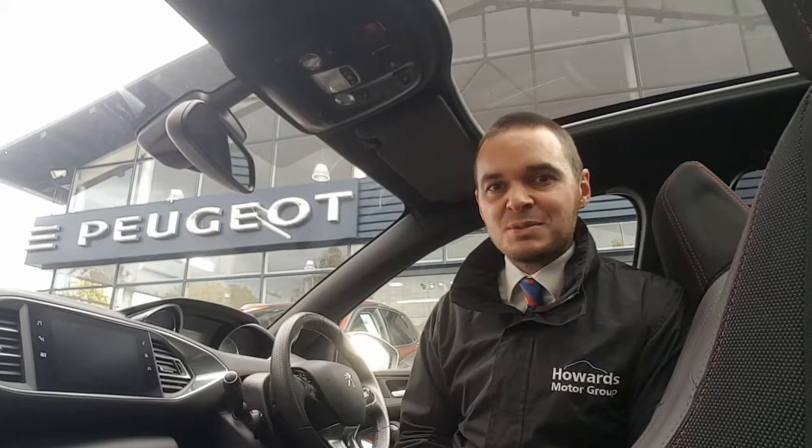This car's got the 1.5 litre BlueHDi engine that gives you 130 horsepower. There's a 6-speed manual gearbox. The car's done 10,500 miles.